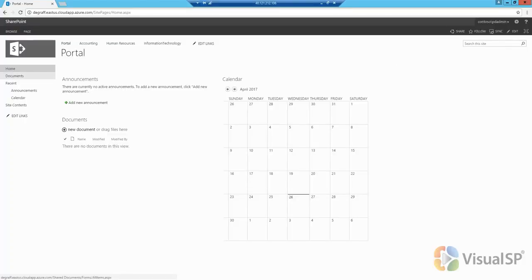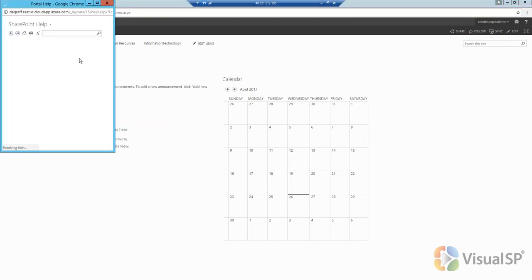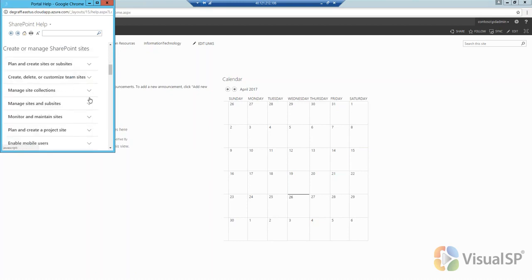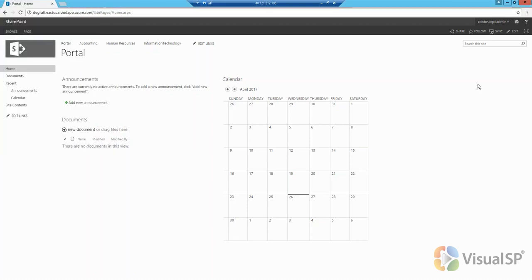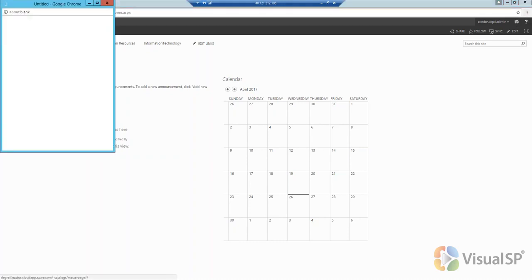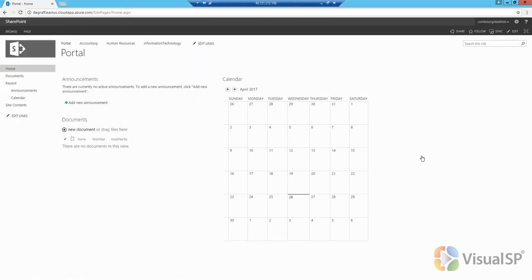So the first thing that we're going to do is take a look at getting this set up. This is the standard help button. You guys have all seen this before. And again, it's how do I do something? And let's close that.